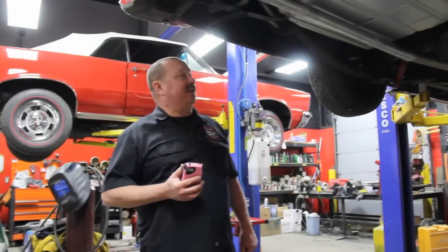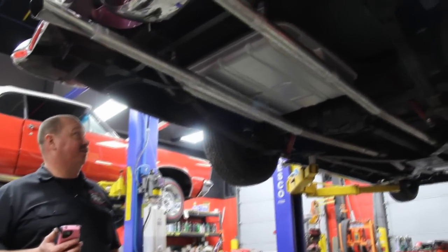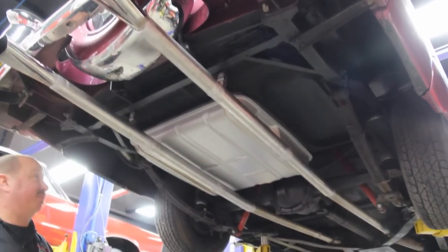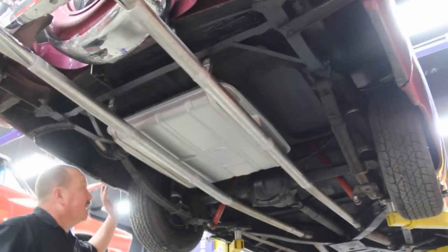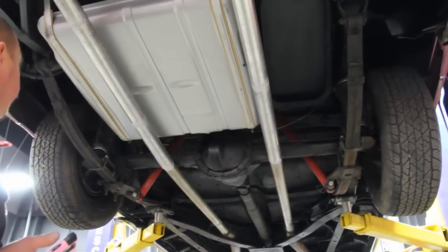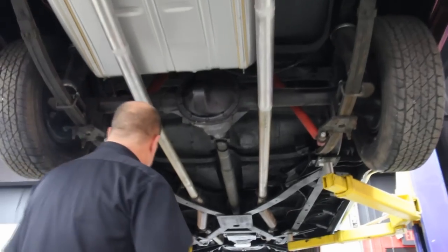All right, now we're underneath the 51 Cadillac, and this thing is a beast underneath too. As you can see, take a look at them long tailpipes there. This thing sounds awesome coming out of those great big long tailpipes. This thing's got a brand new gas tank on it, airbags in the back. It's got a 10 bolt rear end in it. It's been lowered with some big old lowering blocks. Just real feat of engineering under here.